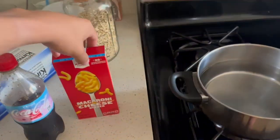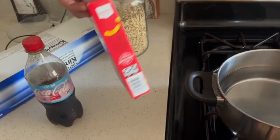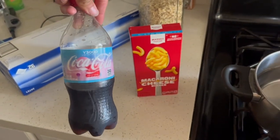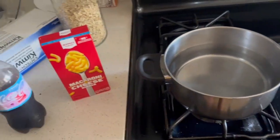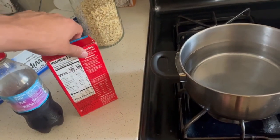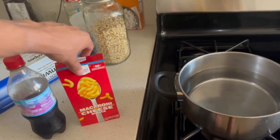All right, this is dinner for tonight. Got some macaroni and cheese dinner. And this Y3000 Coke. Don't get this, this is absolute garbage. Not the most nutritious meal, but I'm not the most healthy eater. So it gets the job done, just need calories. And this will give me those calories.